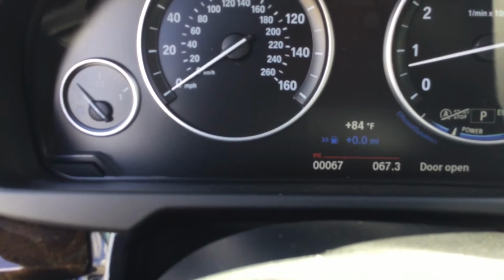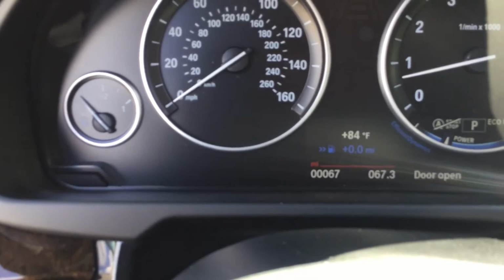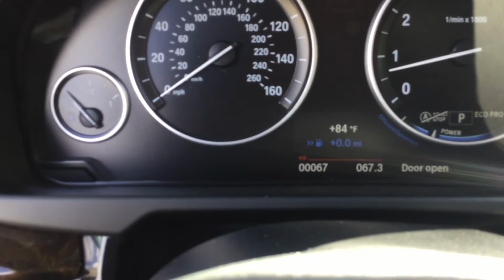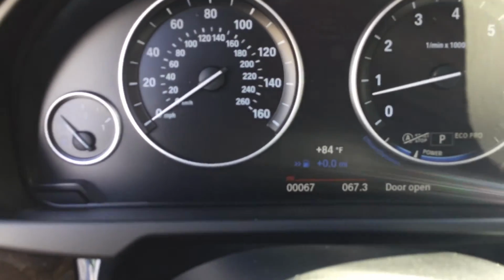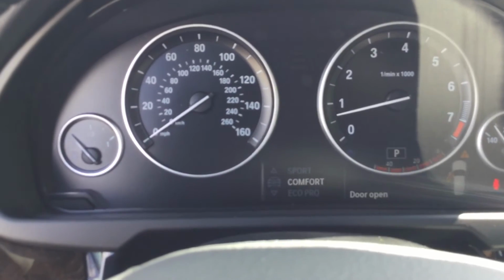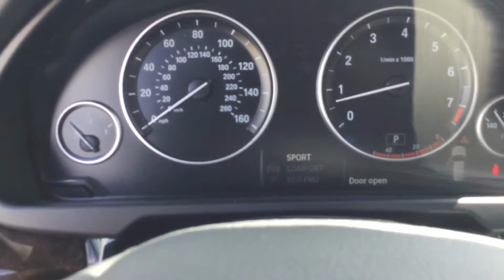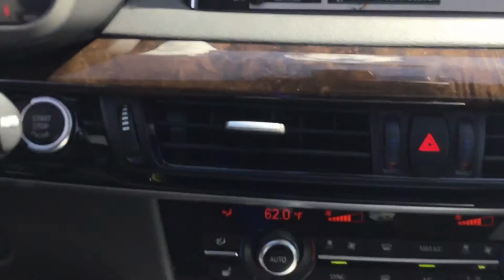You do have 0.0 miles that's shown here. This is actually going to be a way to monitor how efficient you're being by showing how many miles you're adding to the trip by utilizing the Eco Pro setting. And then when you go into sport, it'll notify you that you're in sport mode as well, and you'll get a visible notification on the screen itself.